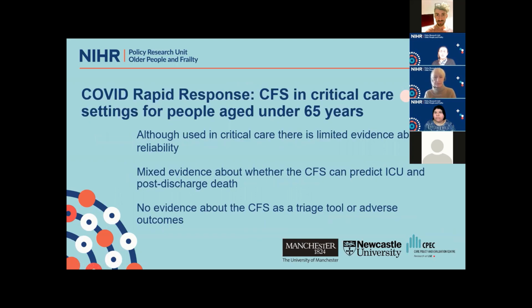In terms of the rapid response work, we found a systematic review published in 2019 and 7 primary studies that looked at the use of the clinical frailty scale in younger populations within critical care and intensive care settings. The systematic review concluded that although the clinical frailty scale is widely used in critical care settings, there's limited evidence about its reliability. We also found mixed evidence across the primary studies about whether the clinical frailty scale could predict ICU and post-discharge death. And there was no evidence about the use of the clinical frailty scale as a triage tool in younger populations. Next slide, please.